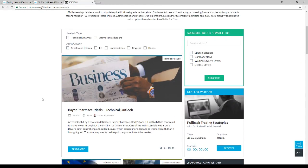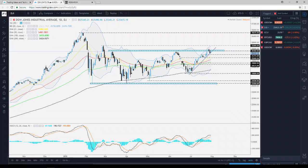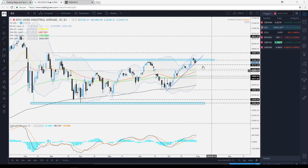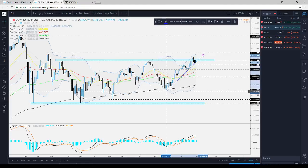Let's quickly have a look at the charts. The first one I want to start looking at is the Dow Jones. Now, the Dow Jones is at a very tricky spot right now. Certainly at the moment, looking at this bigger picture, we can see that it continues to climb higher, still getting supported by this upwards moving trend line that has been running since the lows around the beginning of July.